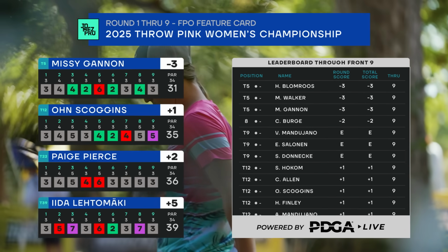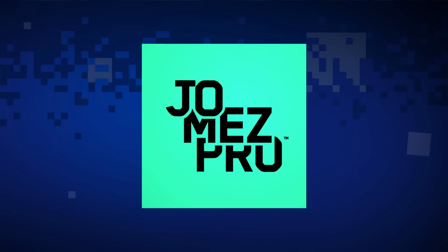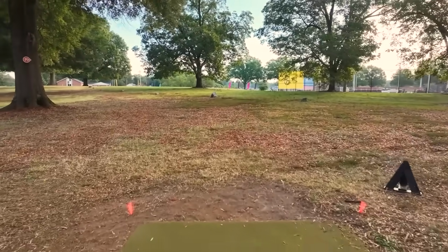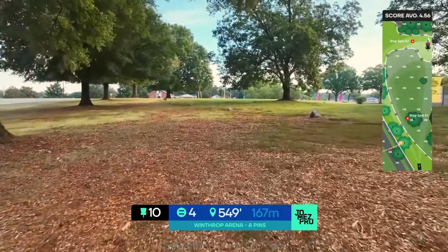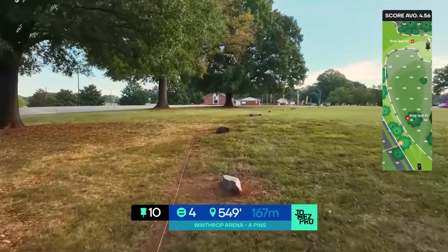Yeah, they tightened a lot of OB, gave us some new pin positions, even a new tee pad on hole 9 that played really tough. So I think we are going to see this course play more difficult, aside from just the intense wind today.